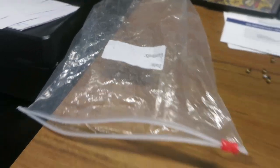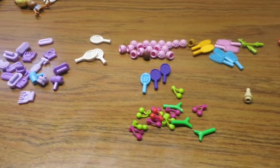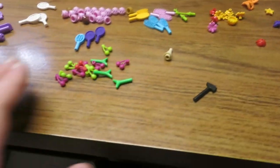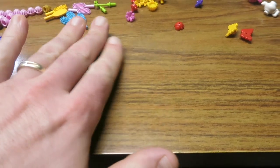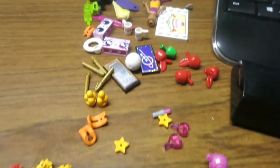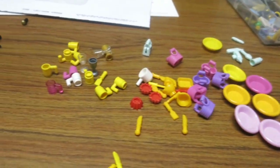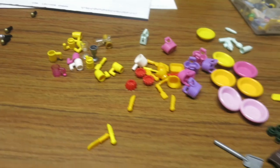This bag was full of friend stuff. I've made some piles here. This stuff I'm putting away in these 2 things. But the rest of this stuff I'm hoping to put in my Bricklink store shortly. I'm pretty sure I can find all these pretty easily, and that's what we'll do.